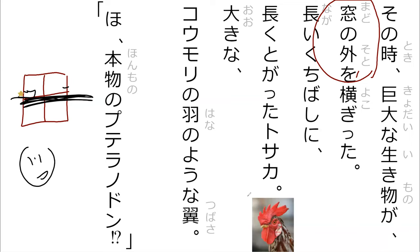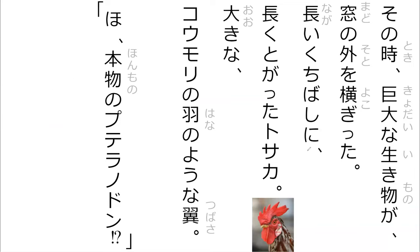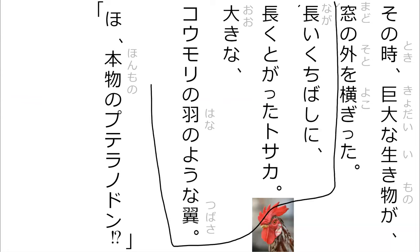So theoretically, it didn't necessarily cross everything outside of the window, but based off of where he's standing, he sees something on one end of the window and then at the other end of the window. So it went phew, and he can't see it anymore. Now we're going to hear some description words about this creature. Let's read these two sentences.